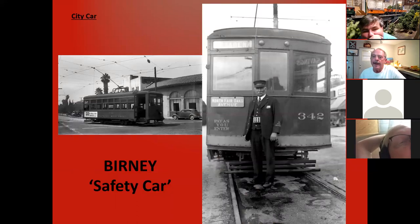Cars that were used on the Pacific Electric and all over the United States was what they called the Birney safety car. As certain marginal lines were being considered for abandonment because they just weren't bringing in a profit or as much of a profit as they wanted, a lot of the companies wanted to get rid of the line entirely. But this company came along and says, tell you what, we got the answer for you.